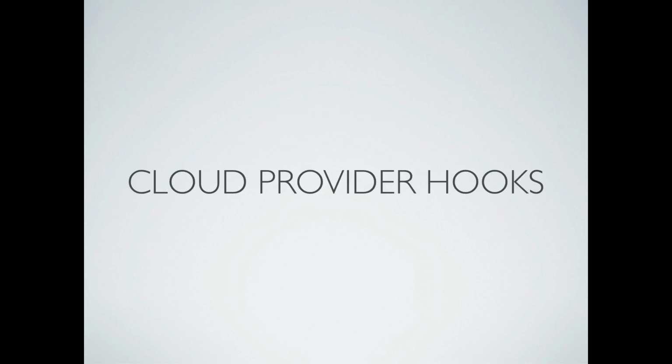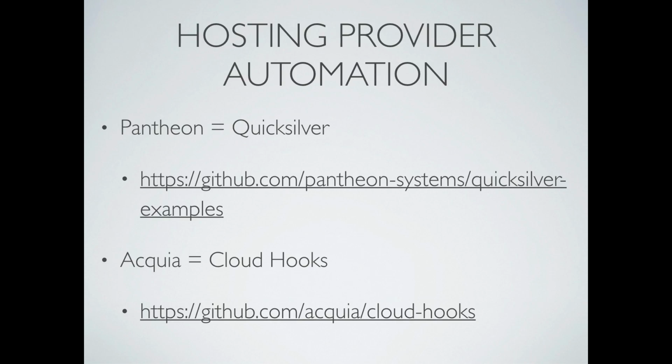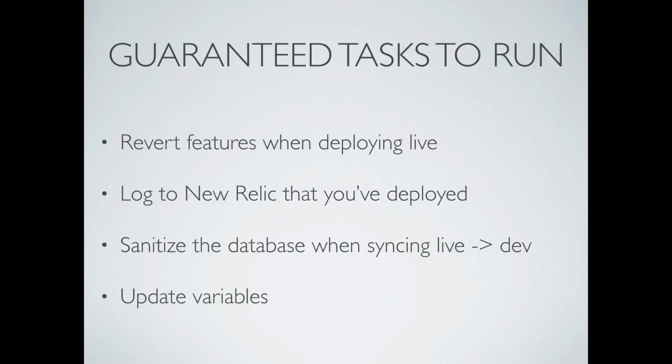And what I mean by that is both Pantheon and Acquia and Platform SH, I believe as well, give you ways to run certain tasks on completion of events in their platform. If you think back to the Slack commands that were just run, that big Slack message that appeared that had the deployment message and the rocket ship in, that actually comes from Pantheon itself based on some configurations we defined. And so we've used that. It's a platform called Quicksilver. And there are links here to their various examples.